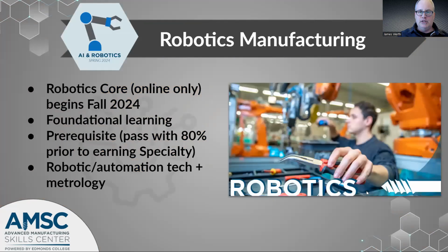The next program that will be launching this fall is our robotics manufacturing program. So we're really excited about this, bringing or filling technological jobs within Snohomish County or greater Snohomish County. Same as with the other programs, online only, 4-week, self-paced, will begin fall 2024, all about foundational learning. Need to pass with 80%. And the first specialty that will start up will be robotics automation tech, somebody who can diagnose problems that might be on the assembly line, or somebody who can fix robotic arms. And then also another specialty we're looking into is metrology. So it's using 3D scanners to do measurements, whether it's like large buildings or measurements of specialty tools. So that's part of the automation as well.